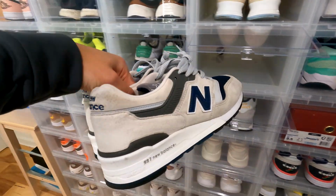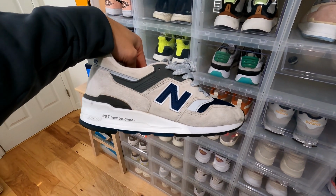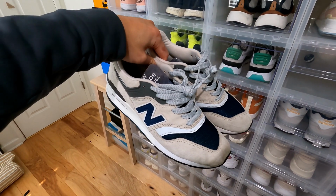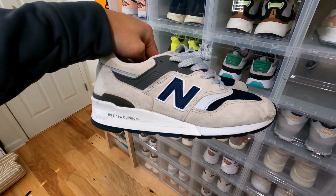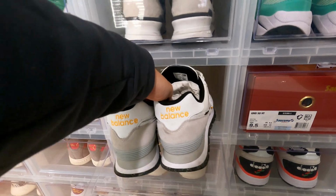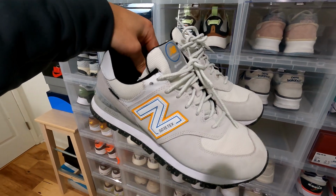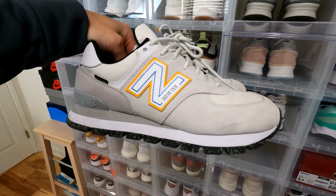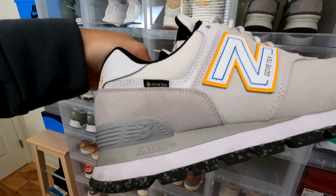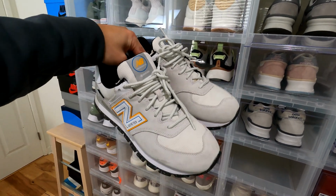Another pair of New Balance 997s. This is the J. Crew collaboration. I believe the colorway of these is called the Moonshots, but they're pretty much just a neutral and navy color. And these are the 574s with the Madewell collaboration. These have Gore-Tex materials in them, so I actually use these quite a bit for rainy days.